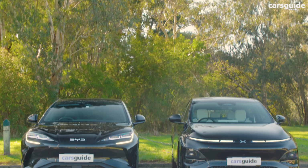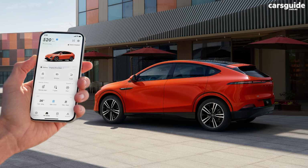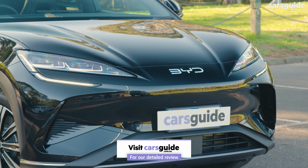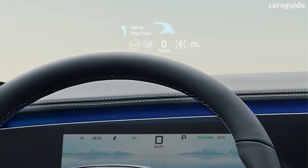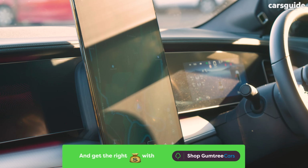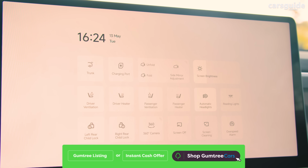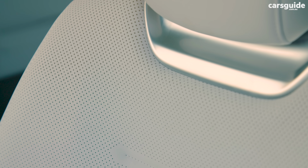Both also have an app for functions like remote unlocking and locking, finding your vehicle, checking its status, and various other functions. Both cars are so stacked with kit that there are only small differences in the spec. The Sealion 7, for example, has a head-up display where the XPeng doesn't. Its slightly larger 15.6-inch multimedia display can also rotate, while its seats and steering wheel are genuine leather. The XPeng G6 has a smaller 14.96-inch screen and a heated leather steering wheel, but its seats are synthetic leather.